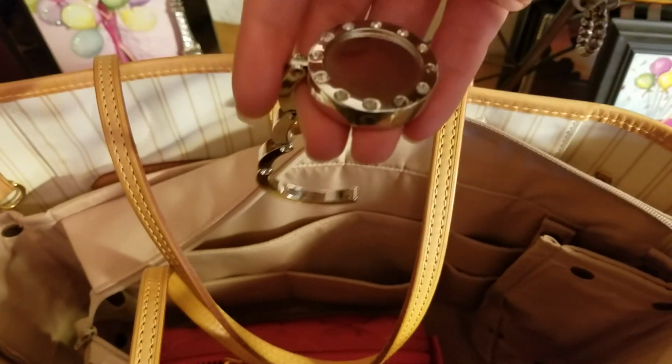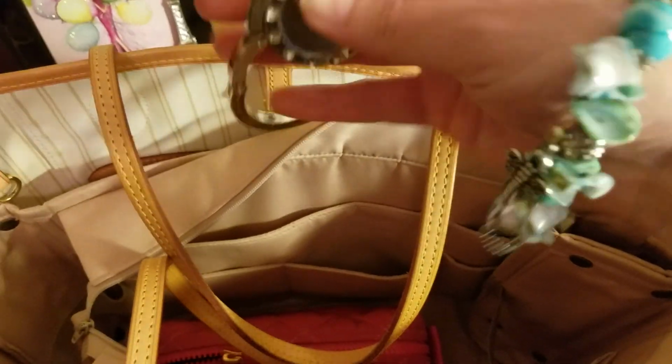I really like this purse organizer. It has so many pockets. And then I got this purse hook that goes on the table like that. And then my purse goes on the bottom there.